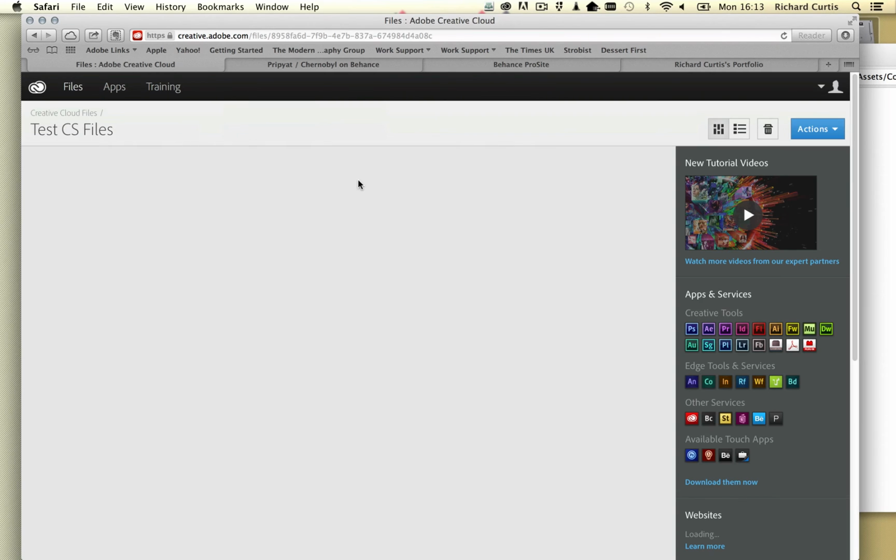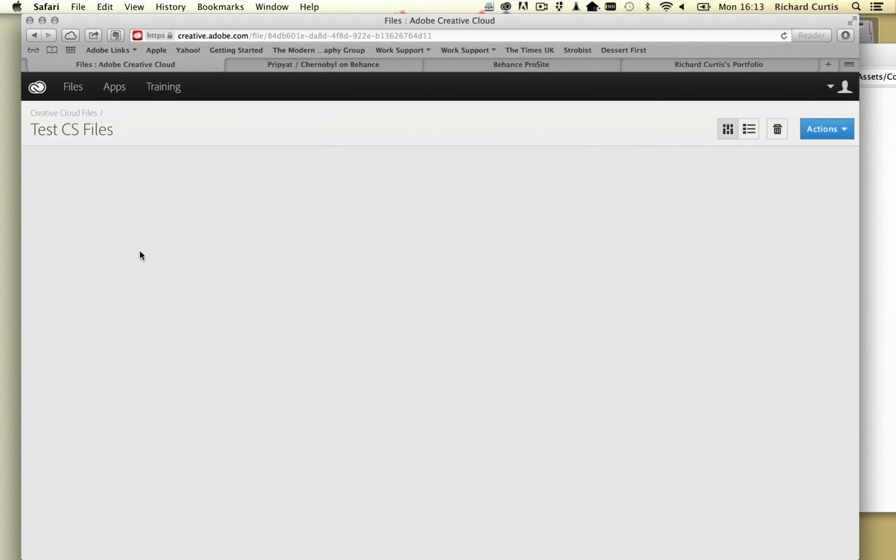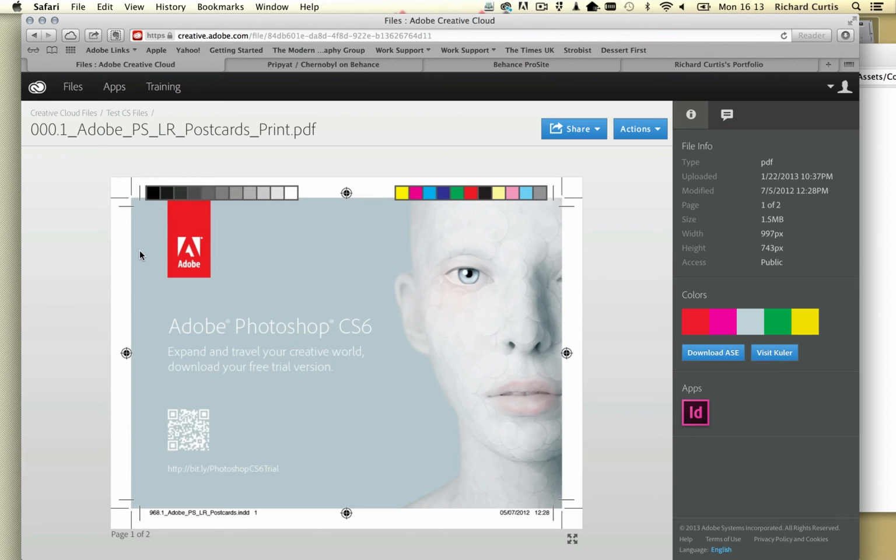The benefit of using Creative Cloud for this type of asset is that I can click on the asset and our servers will render those files and render high fidelity content to be displayed in a browser. So for example, this is a PDF. We know this PDF's got 2 pages because we can look at the PDF and say it's got 2 pages and show that to the user.